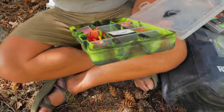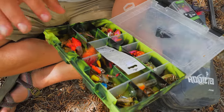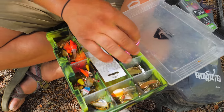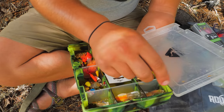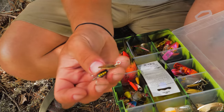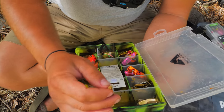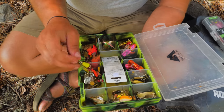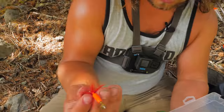My spinner box is probably the one you guys are all wanting to see. And this is what my box looks like. It's a whole nasty mess, of course, but nevertheless, it's full of everything that works, from the Brad's mini wigglers to the Cast Masters, which work really great. I have spoons in here. Of course, the alma mater Panther Martins. We have MEP spinners in here. And really just all shapes and sizes.